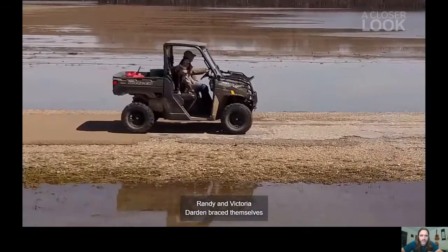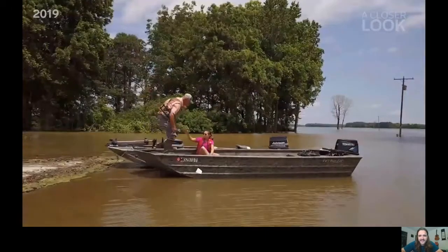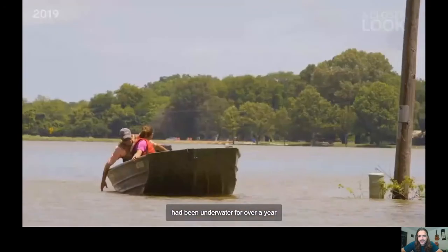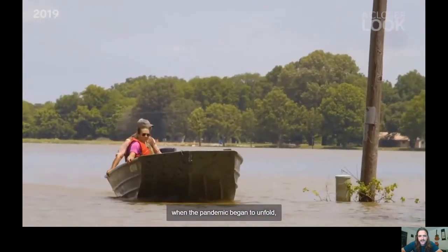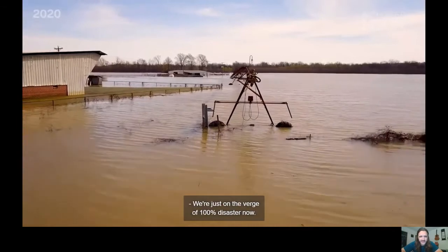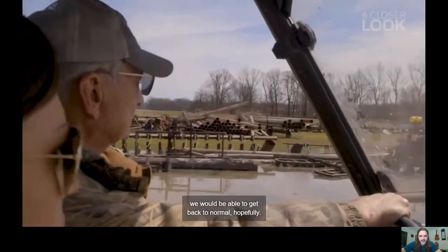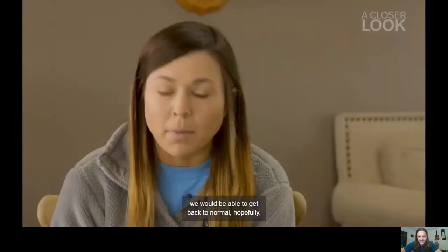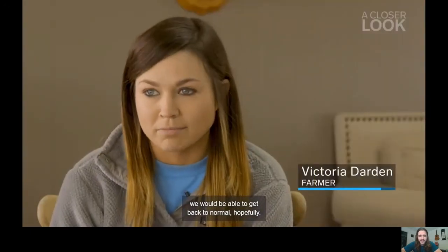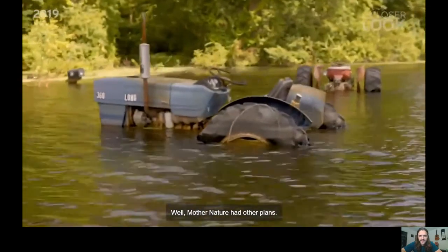I was also watching a documentary today where in 2019, these massive floods happened all along the Mississippi, and all this farmland was flooded and was unusable. So something like 200,000 acres around the Mississippi River couldn't be planted because it was flooding so much. And then the same thing happened in 2020. And by the looks of it right now, the same thing might be happening in 2021.